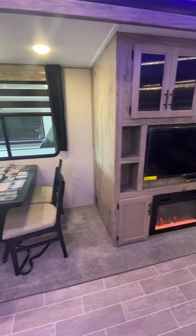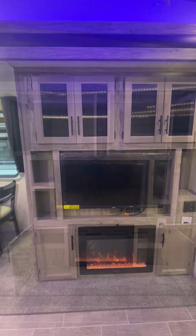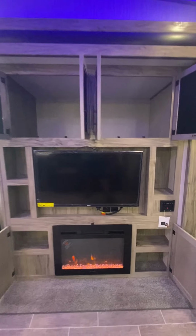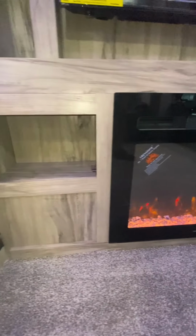Freestanding table and chairs. Big fan of those. Play some cards. Just move around, have dinner in general. And right here, you have a decent sized TV. It could be a little bigger, but the sacrifice of the TV is well worth the storage that you get. Check this out right here. If I was about 4'3", I could sleep in there. Can't even reach the end.